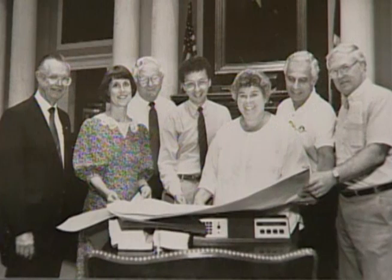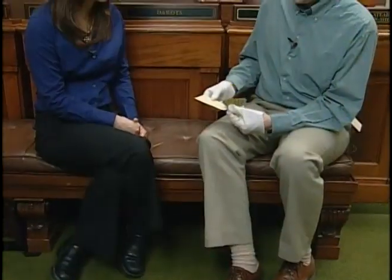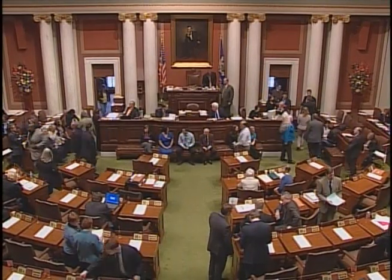While controversy over the carpet still exists, Representative Mary Murphy is proud of what the House Restoration Committee accomplished more than 20 years ago. From the browns, golds, and greens seen in the chamber, even the green carpet, Representative Murphy says the House chamber has been restored to its original colors and original glory.